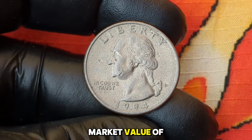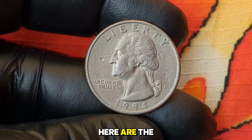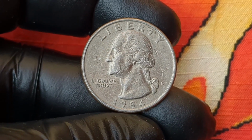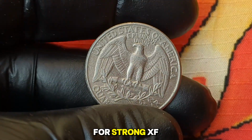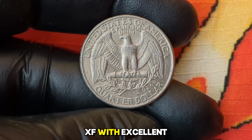Examples: what is the market value of the 1994 D Washington quarter in extra fine condition today? Here are the real numbers. Extra fine, XF40, XF45: market value $1 to $3 for standard pieces, $4 to $6 for strong XF with nice luster, $7 to $10 for premium quality XF with excellent details.